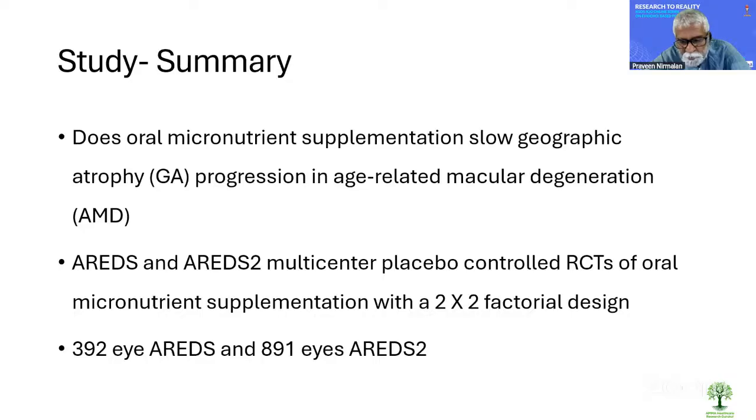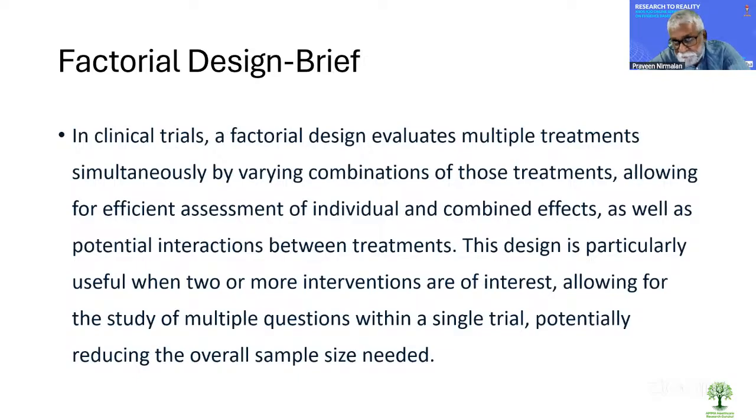These were multi-center placebo-controlled RCTs of oral micronutrient supplementation with a 2x2 factorial design. There were 392 eyes in the AREDS and 891 eyes in AREDS 2. For a very brief introduction of what a factorial design is: in clinical trials, a factorial design evaluates multiple treatments simultaneously. So the advantage of a factorial design is that you can evaluate multiple treatments at the same time by varying combinations of those treatments, allowing for efficient assessment of individual and combined effects, as well as potential interactions between the treatments.